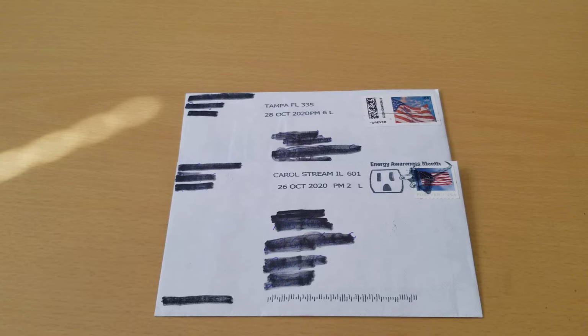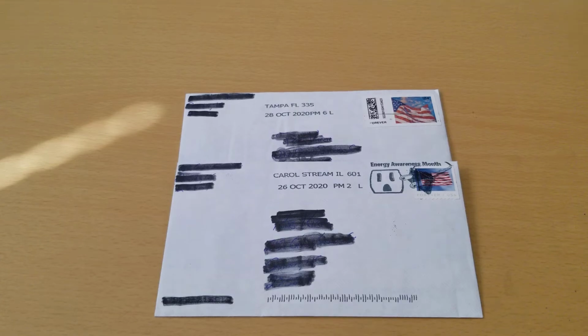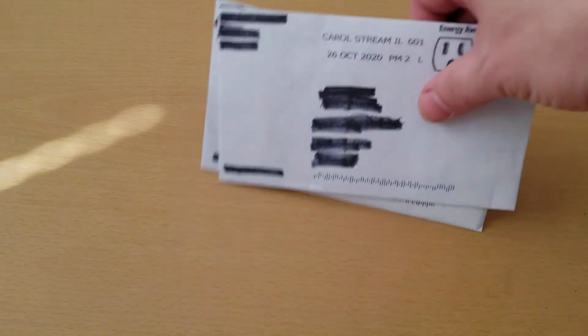So, as you see in front of you here, we've got two envelopes, one that came out of Carol Stream, Illinois, and the other out of Tampa, Florida. Carol Stream, I know exactly what that one is, just because I saw somebody got the same return yesterday that I did, and they showed their envelope, so I know what's coming in that one. Tampa, I have no clue. As I've said before, with Tampa or California and Florida, the way stuff is spaced out all over the place, I have no idea half the time what's coming back in the mail. So that one is absolutely going to be a surprise. But let's go ahead and get started and see what the day brings us.